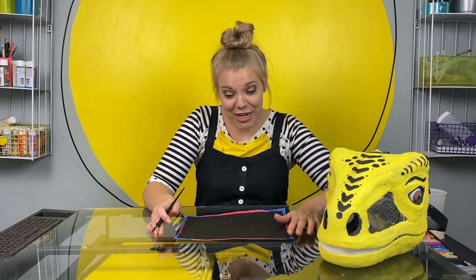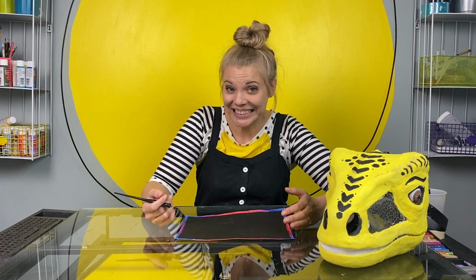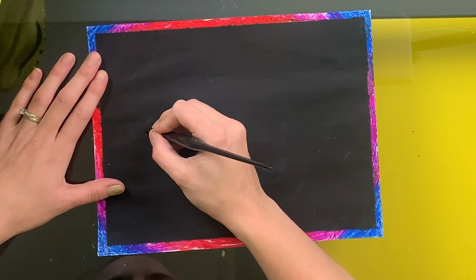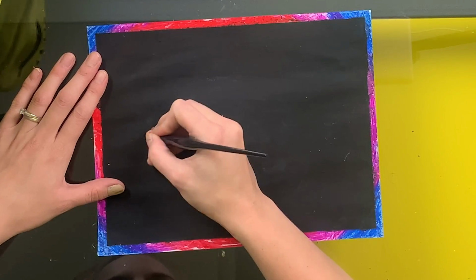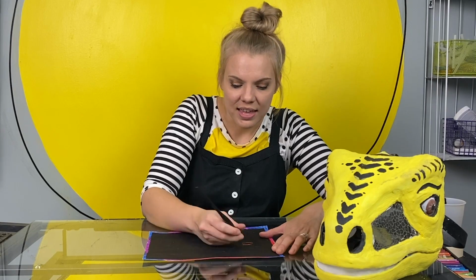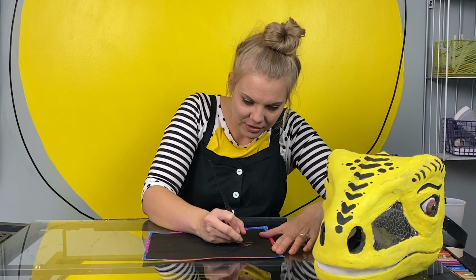It's called scratch board because you scratch into it. You basically just scratch where you want your lines to go, where you want the color to show through. Ready? I'm going to draw a Stegosaurus, just like the one we found in our dino dig. He has a little head and maybe a place for his eye.